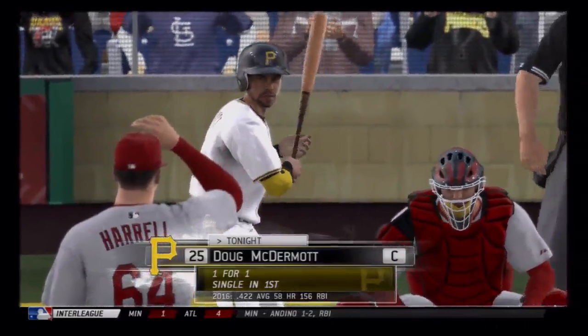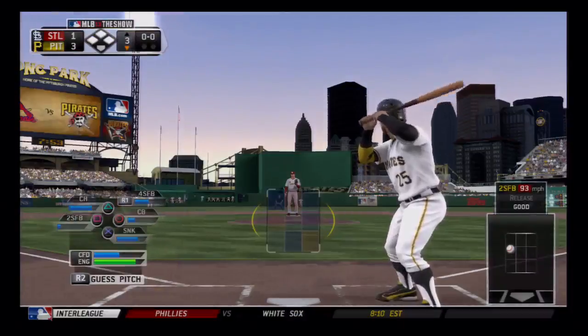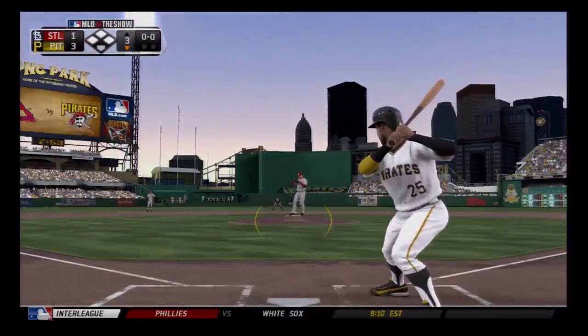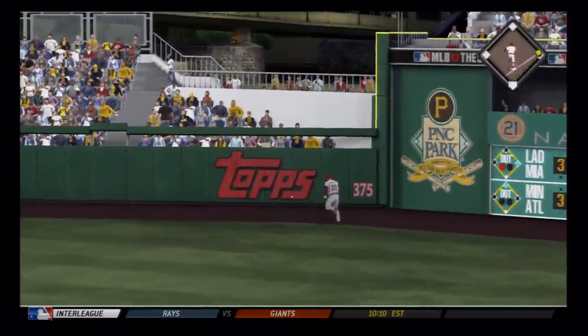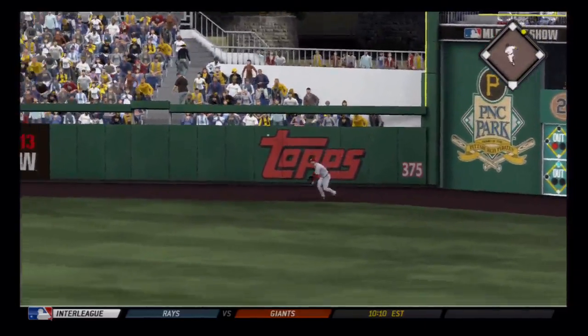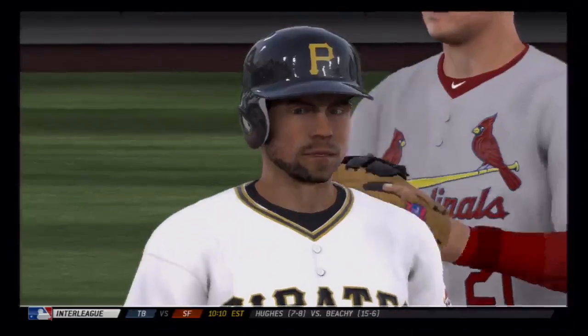Doug McDermott makes his way to the plate to get us started here in the bottom of inning number 3. First pitch to him. Swing and a liner toward right center. And he is going to reach. It's a base hit. And he will coast into second with a leadoff double.